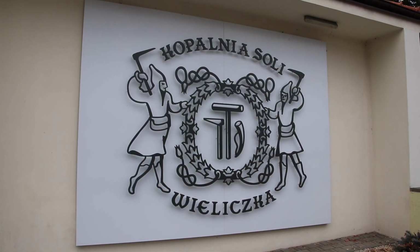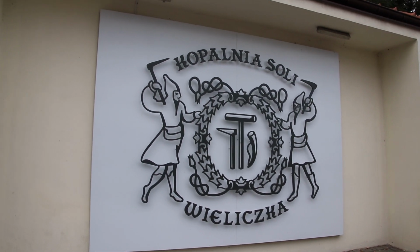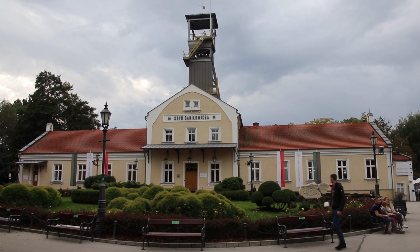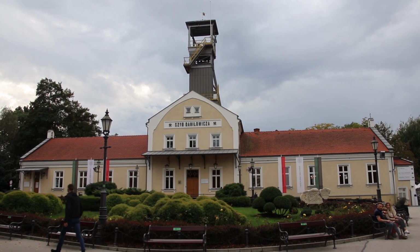Alright, I've arrived here at the Wieliczka Salt Mine. I'm going to go see if I can get a ticket today for a tour. The next tour is in 10 minutes, so I gotta hurry. Here is the Wieliczka Salt Mine. This is the main building, the main shaft. And this is where we climbed all the way down. There was 65 flights of steps or so. Alright, we're heading down into the mine.